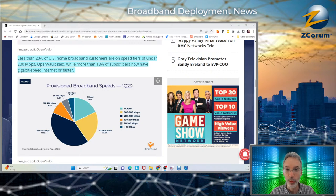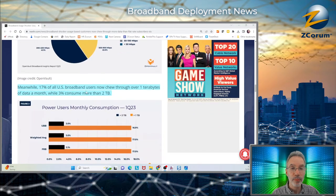And suddenly everybody can do that, and bam, their costs skyrocket at that point. And that's when they're going to look at how do we manage this bandwidth use that our network now can't support, because we've got all these customers now that are doing much faster speeds.